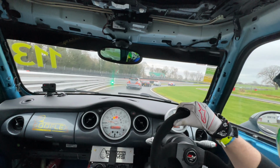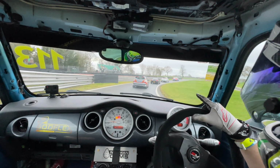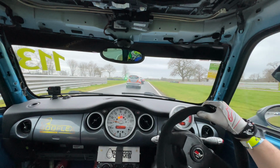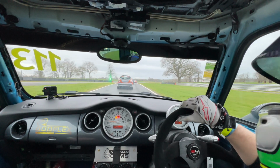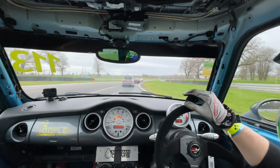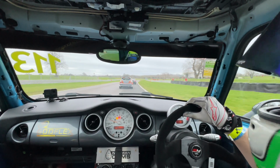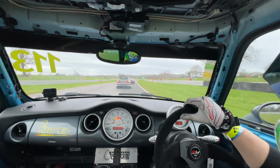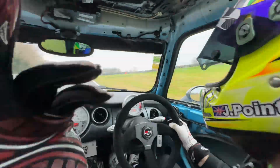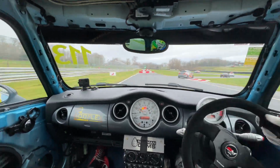Once you've done your briefing, you will be out on your sighting lap shortly, which means we're going to follow this pace car, single file, in a big train around the track, and it just gives you an idea of the direction of the track, and also if there are any changes to the track, which apparently there have been here. Apparently they've put some more gravel traps in. You stay in single file for a couple of laps. It might be free, it just depends on the track day provider.